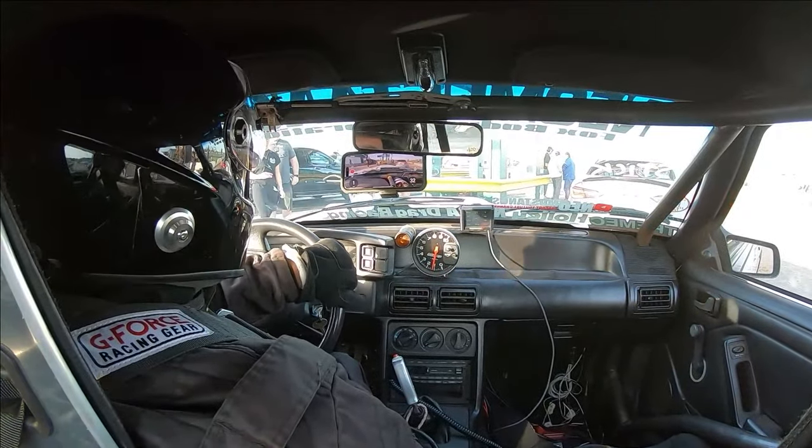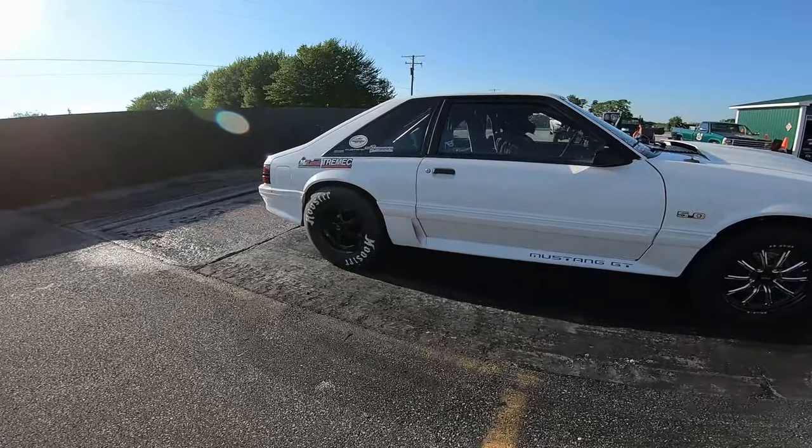This will be our first hit on the new Hoosier CO7s. Got to get them broke in pretty good and get them ready for racing.